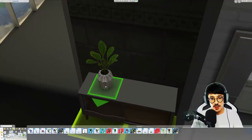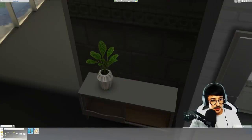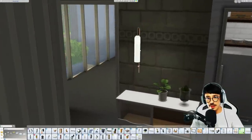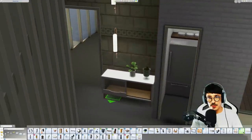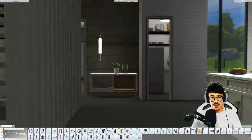Yeah, like that one. Maybe change that, but we'll keep that in there for the minute. And let's get a lamp going on here. Kind of feeling this being back over here. And I do prefer the light that it gives off as well. So I mean, this could house a few more objects, but we'll figure that out at a later date.